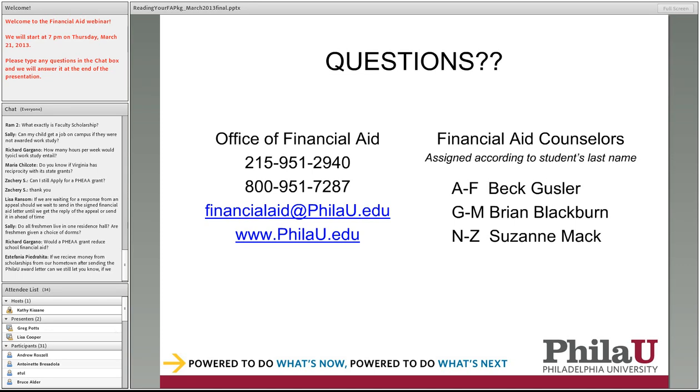Lisa writes, if we were waiting for a response from an appeal, should we wait to send in the signed financial aid letter until we get the reply of the appeal? That's your call in terms of when you send that in. If you sign the letter, you're not precluding yourself from any additional money that would be coming. So it's fine to send it in now. And then when we send you the response from your appeal, we would send out a new financial aid letter to you.